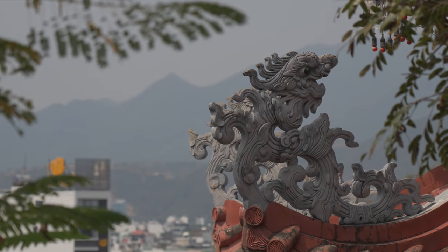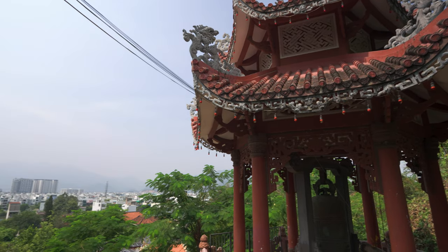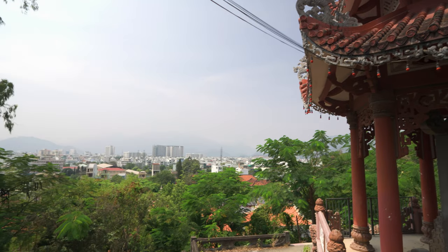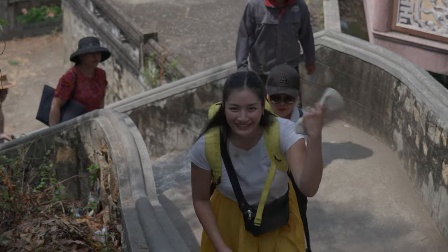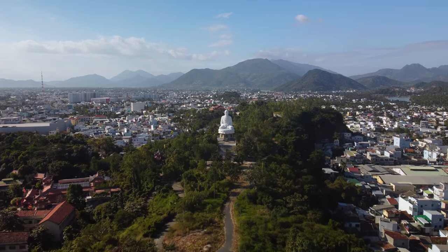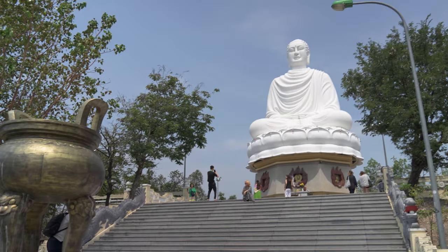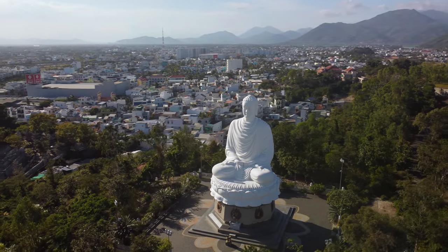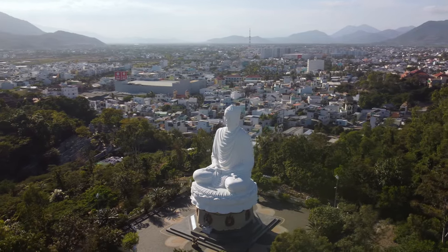Up about 10 more steps is the bell tower, having the 1,900 kilo bell called Dai Hong Chung, which was an offering by the Hue Buddhists in 2002. After climbing 193 steps to the mountaintop, you are able to see the giant white Buddha. The 24 meter tall Buddha sits on a lotus throne, preaching with his gentle smile.